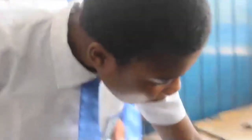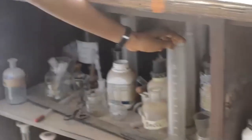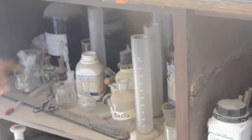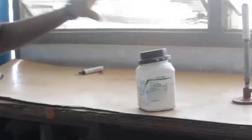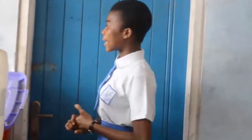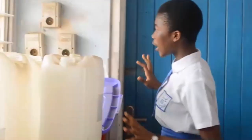And then, please come and look at our volumetric cylinder. And then please have a look at our chemicals. Because it is exposed to excess oxygen, it has expired. And please come and have a look at our regulator. This regulator is fine, but as you can see, it is not working anymore. So the fan is not inducing.